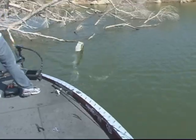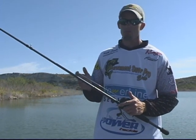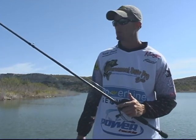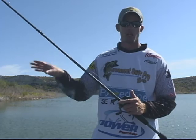But if you'll get you a heavy action rod and set the hook as quick as you can, once you know the fish has hit it, you'll catch a lot more of those fish out of this real heavy cover.